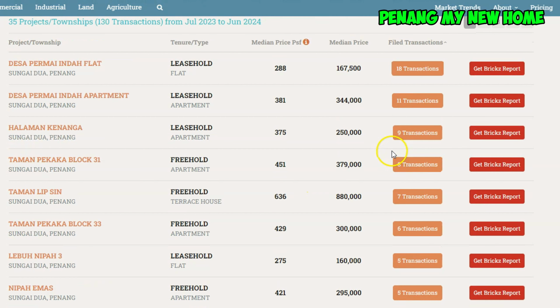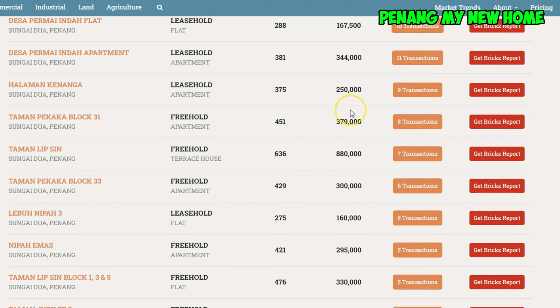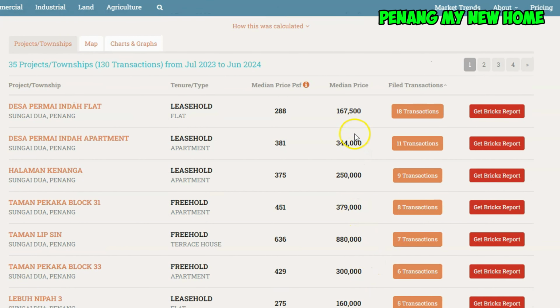So you can see here there are quite a number of properties that have been sold in the Sungai Dua area. The price ranges from Desa Permai Indah flat, now this is a flat at 167,500, and this is an apartment at 287,500. So this is the median price.